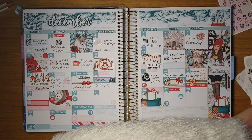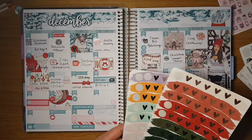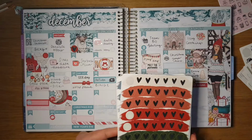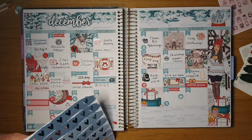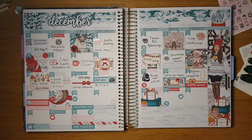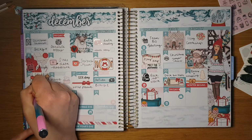So I'm just going to pull in a Clever Gal Crafts heart. What do we say? I think I want to bring in maybe the blue. It's tricky because the blue is the date flags. So yeah, just had some family time.